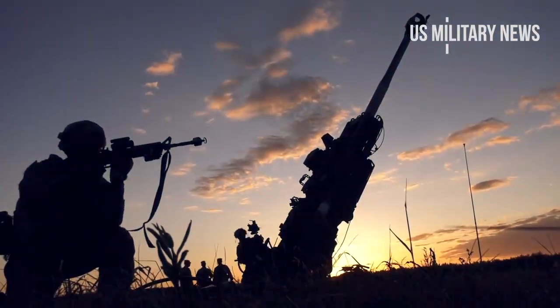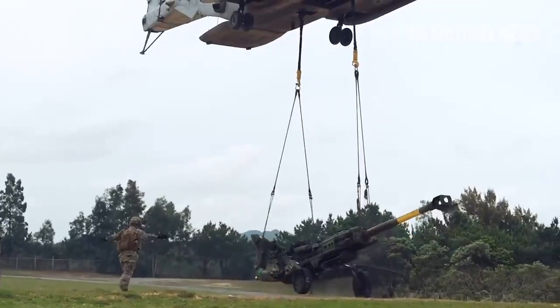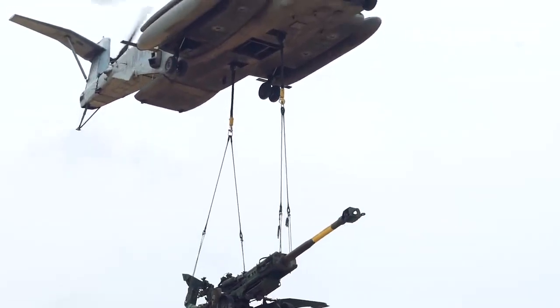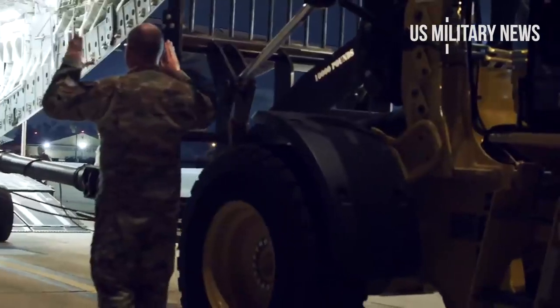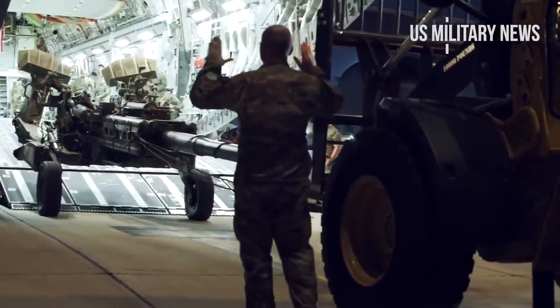The M777 weighs 7,500 pounds, which is light for towed howitzers. There is some titanium used during construction. This allows the 35-foot-long gun to be transported quickly by truck or helicopter, and they can be packed on cargo planes easily, which explains how rapidly they arrived in Europe.